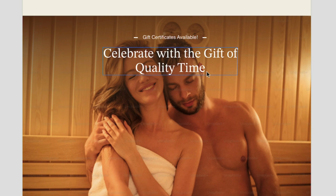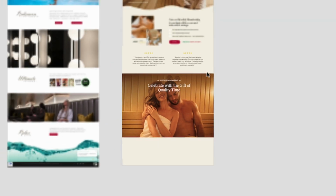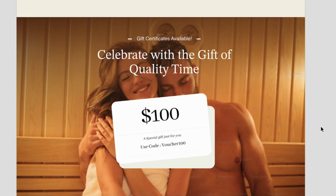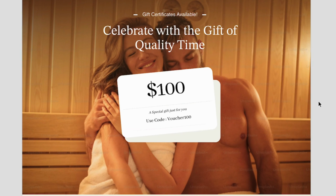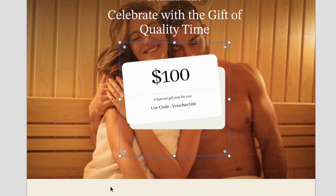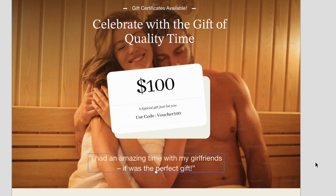And now I want some visual representation of a gift card. Okay, this is great. We have the indication of the card and it's gonna lead them to purchase the gift card. And I think we could also use a little testimonial down below. I dug up this testimonial.